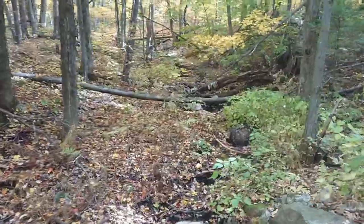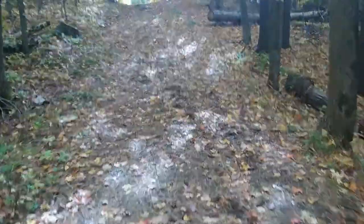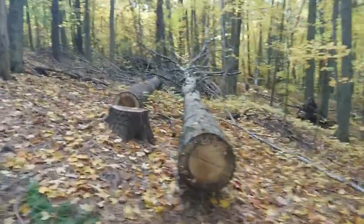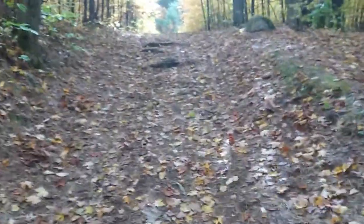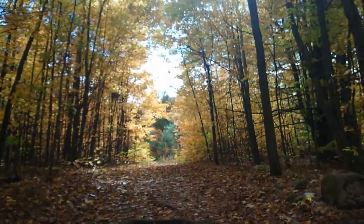There's a little rivulet running through there. Hopefully I can find my way back to the Kingsmere. Oh, look at this.